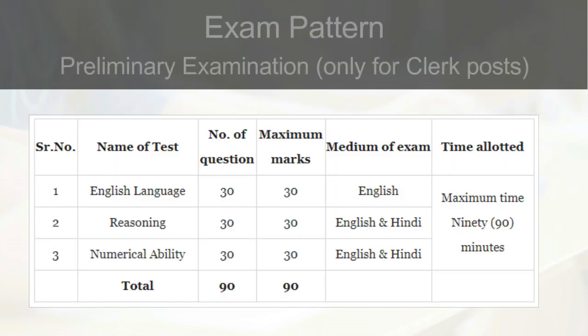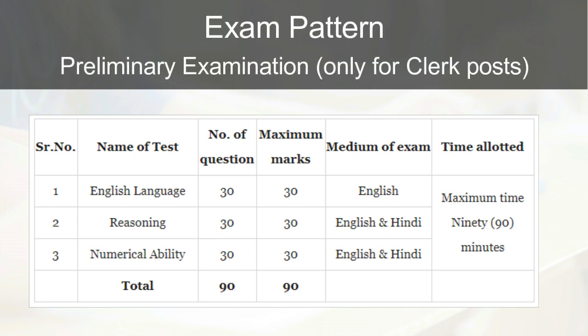Exam pattern. Preliminary examination. This is only for clerk post. It contains 3 sections. First one is English language. It consists of 30 questions, 30 marks, medium of exam English. Second one is reasoning, 30 questions, 30 marks, medium of exam both English and Hindi.